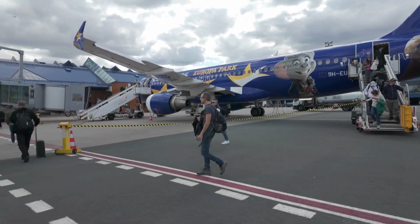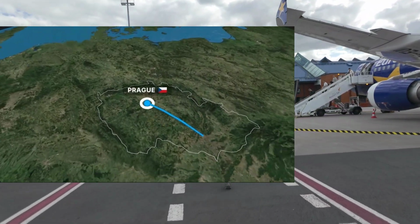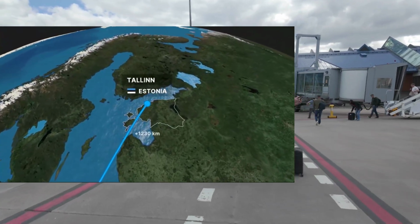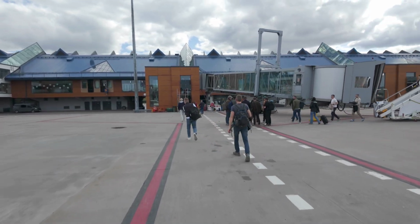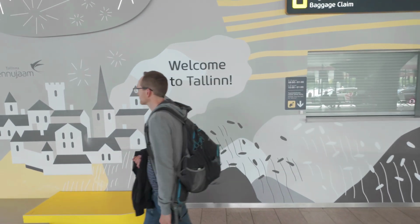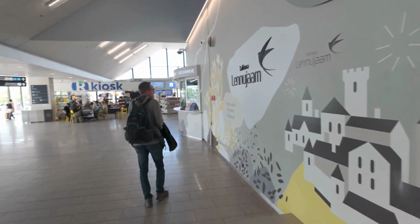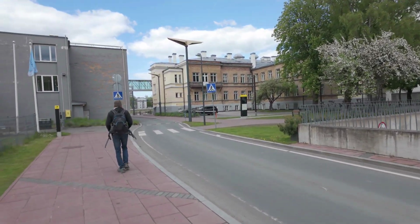We arrived in Estonia on a flight from Prague, which took about 2 hours. The airport in Tallinn is small and cozy, and what caught our eye right away were the Nordic-style roofs, or at least they looked Nordic to us. We decided to walk from the airport into the city. It's not very far, and it gave us the chance to start exploring right away.